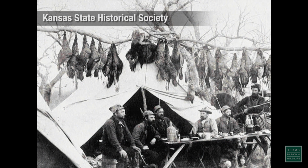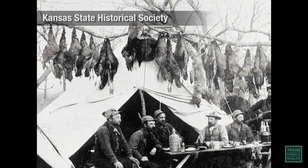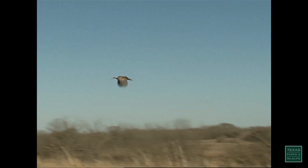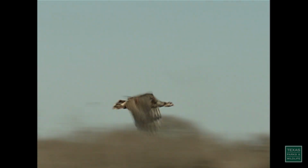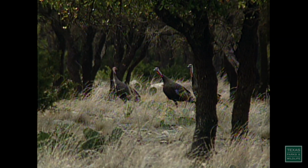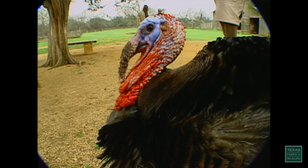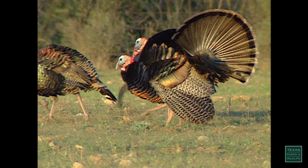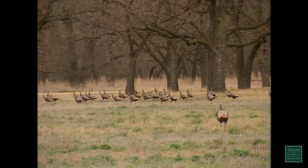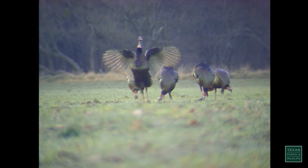100 years ago, turkeys almost disappeared from Texas due to unregulated hunting and loss of habitat. Now, thanks to bag limits and a restocking program, Texas turkeys have made a steady comeback. In fact, Texas leads the nation in total number of turkeys. You can find wild turkeys at state parks across Texas. And a lot of people just enjoy seeing their antics. They're really funny sometimes, the things that they do. One thing's for sure, Texas just wouldn't be the same without its wild turkeys.